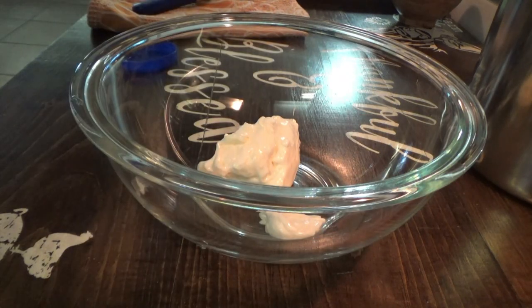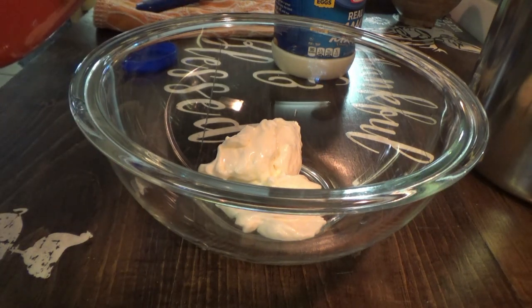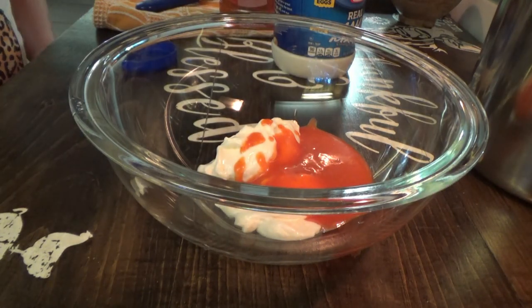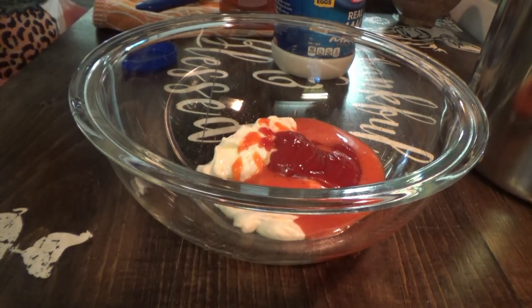We're starting with half a cup of mayonnaise, 1/4 cup of Catalina salad dressing. It reminds me a little bit of French dressing. So we just need about 1/4 cup. 2.5 tablespoons of ketchup. And yes, I was right yesterday. We were almost out of ketchup. I'm glad I ordered some. 2 tablespoons of spicy brown mustard.